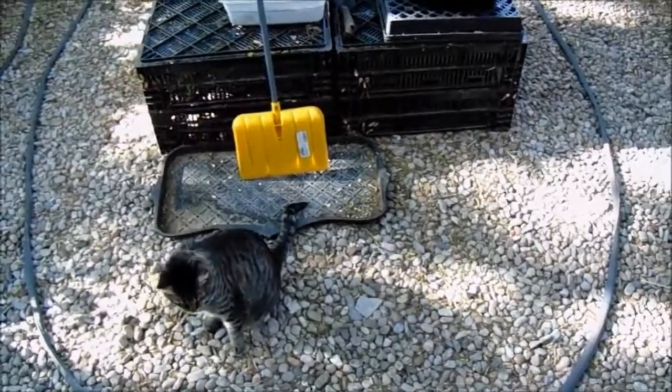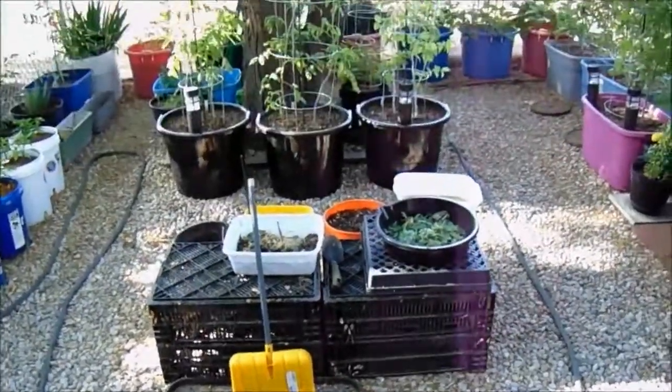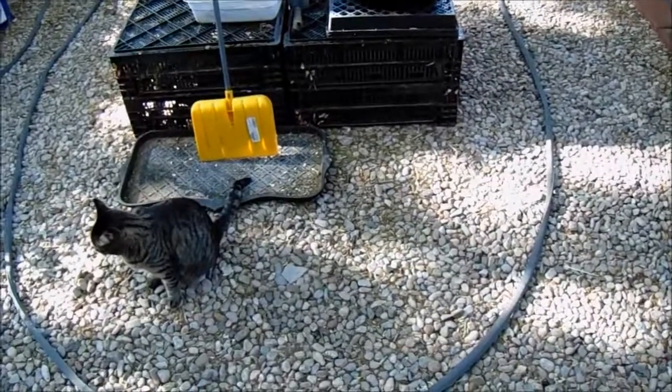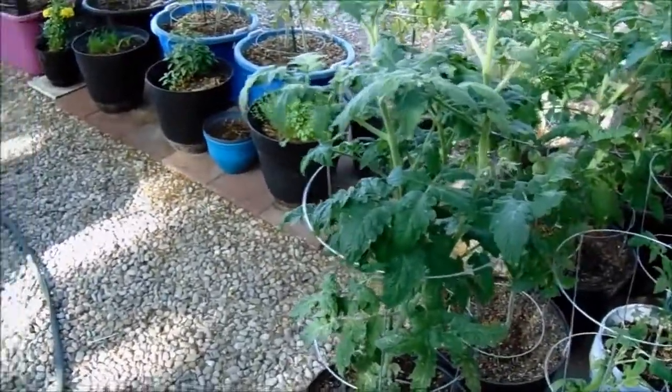We don't have a plan. Plans are for nerds and magic users, and we're not nerds or magic users, so we just want to grow some really cool stuff. And let me see if I can give you a rundown of all the plants we have growing and name them out really quick for you. Everything's producing flowers and doing pretty well.